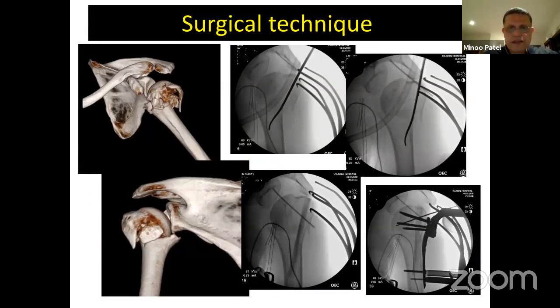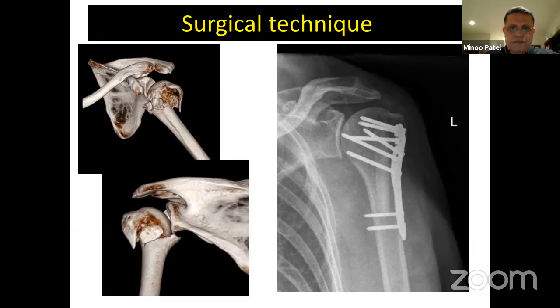So here's another example, same technique. Again, clearly showing in that picture in the bottom center that once the graft is in place, the reduction is pretty much done, and then the plate just enhances the reduction further. And this is the final result.